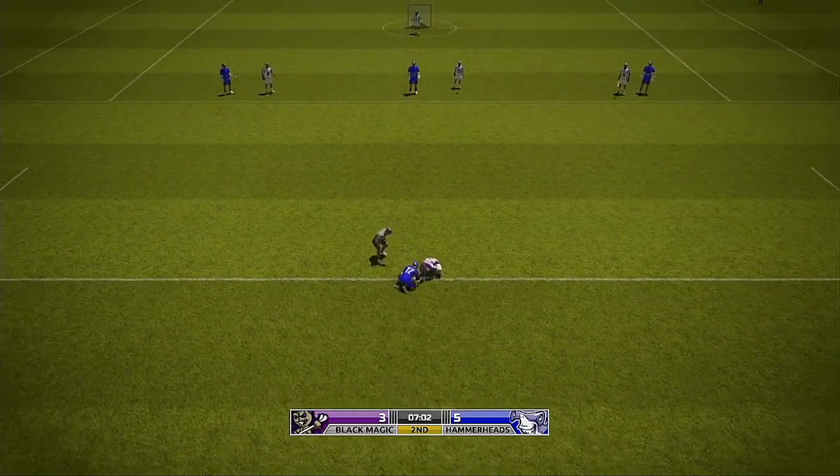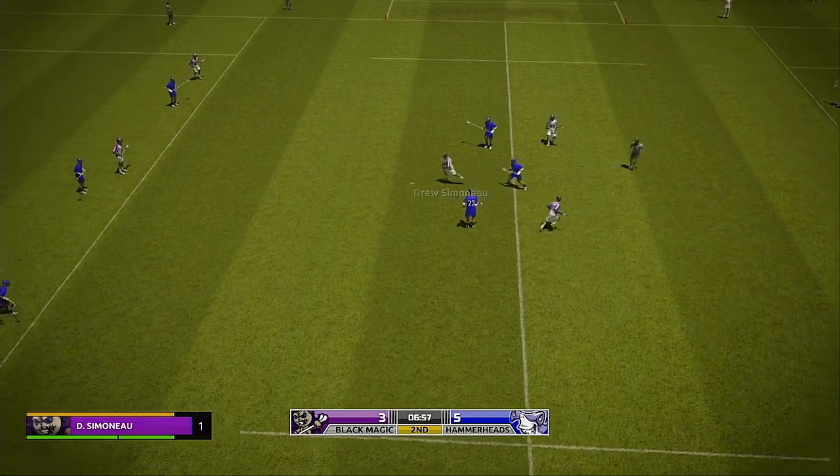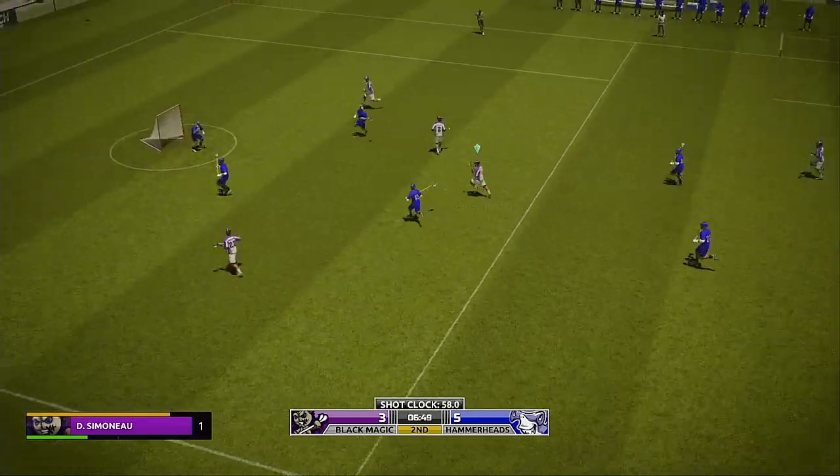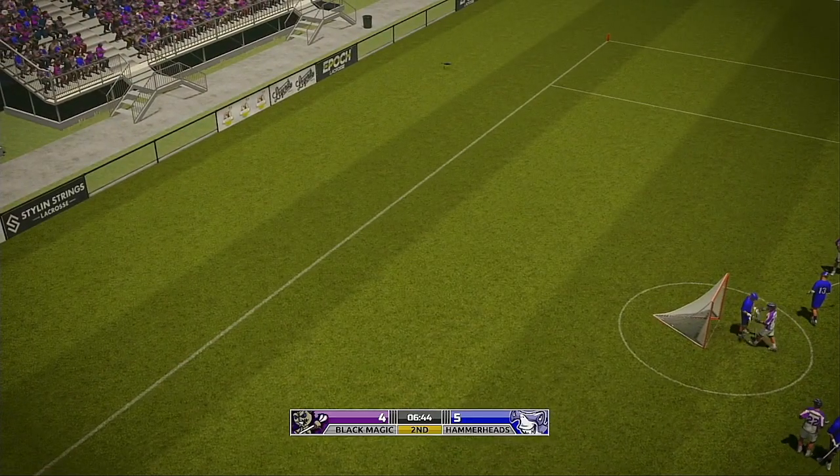Starting again here at the faceoff between enter line and one. Nice win on the faceoff. One comes out on top. And bullseye. What a goal.